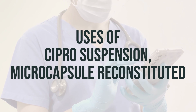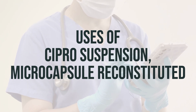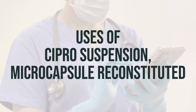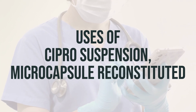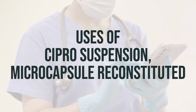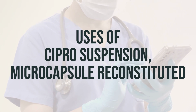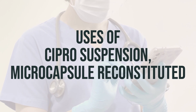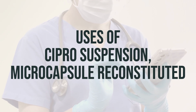For the oral liquid form, it should be stored at room temperature and should not be frozen. It's important to safely throw away any unused portion after the full treatment is finished. The recommended daily dosage and optimal timing for taking Cipro Suspension, Microcapsule Reconstituted will be determined by your healthcare provider based on your specific condition and medical history. Be sure to follow their instructions carefully.